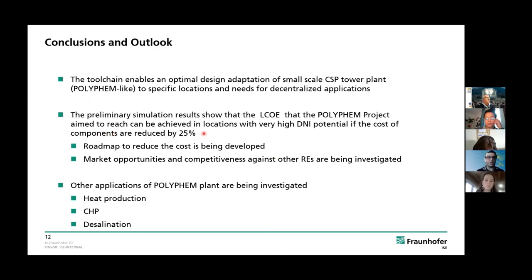I have to mention that the component costs that we assumed now to calculate the LCOE are, of course, the costs of innovative systems that are still not commercialized and are in a B phase.